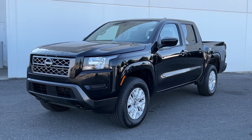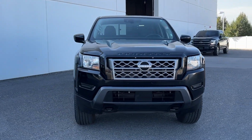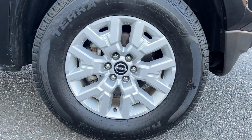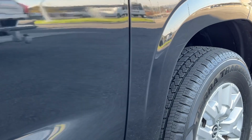Picture yourself in the 2022 Nissan Frontier. This vehicle is an outstanding buy with fewer than 45,000 miles on the odometer. This capable Frontier delivers impressive durability and a work ethic to match. Ready to tow, haul, or explore the trail, this rugged midsize pickup is an exceptional value.